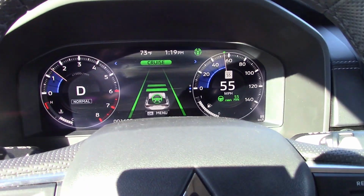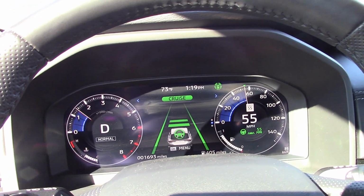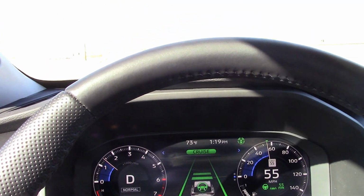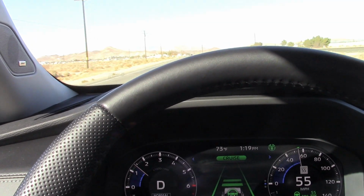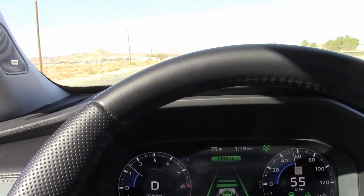But you can see the green, I mean, it's recognized both markings on the center lane and the outer lane, and it just works beautiful. You can take your hand off, but if you leave your hand off too long, it'll give you a warning. I'll show you that.